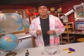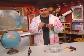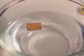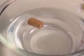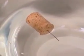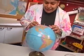So let's test the Earth's magnetic field line by making our own compass. I'm going to magnetize this pin by rubbing it a few times against this magnet. Now watch what happens when I float the pin on this water. The pin is lining up with the Earth's magnetic field line. Let's compare it with my compass. It's the same. So where is the Earth's magnetic north?